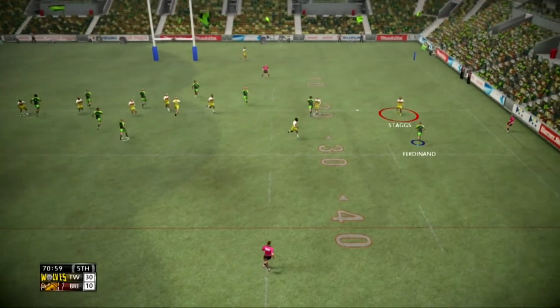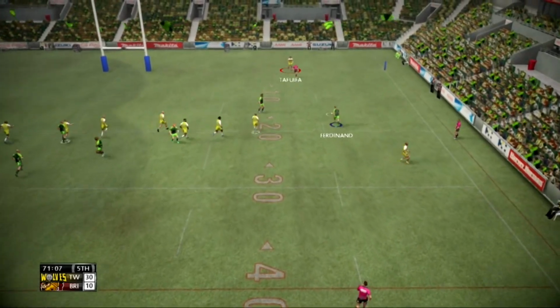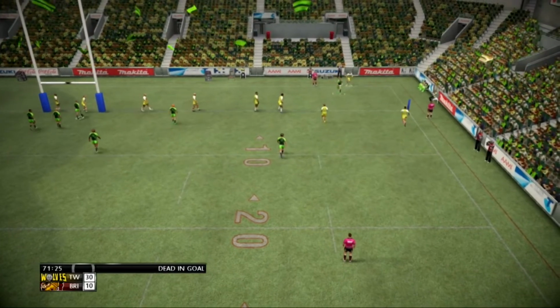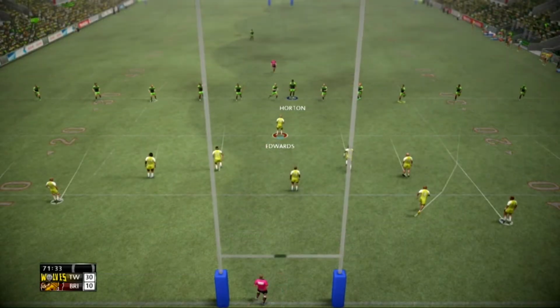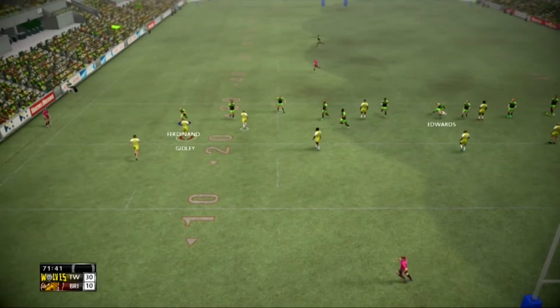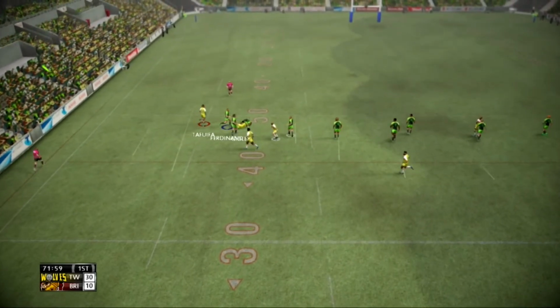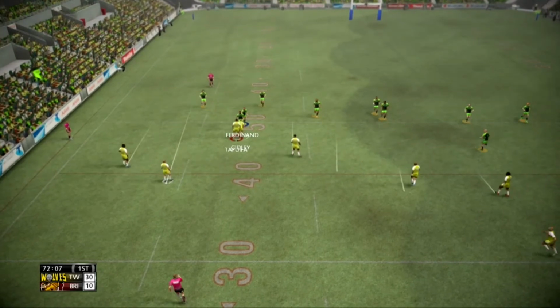Crowther. Carrizano. Kick along the ground, it's the grubber. Just rips his way through the defence. You fool, man. You're meant to put the ball down to claim a try. Gidley explodes through the defence. Exhausted from the run taken by the defence.